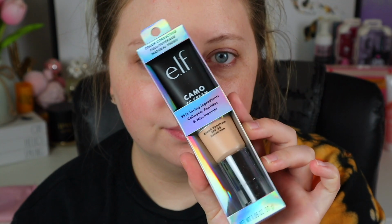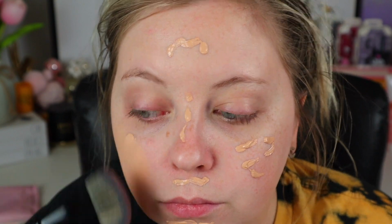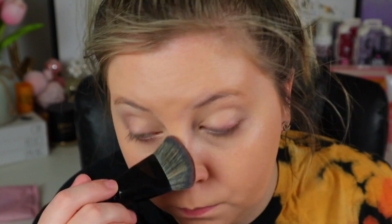Okay, so now I'm going in with the e.l.f. Camo CC Cream. This is a color correcting, full coverage, natural finish, plus collagen peptides and niacinamide broad spectrum SPF 30 sunscreen. I have mine in the shade 210N. I am applying this with a Morphe E63 brush because this was actually my only clean foundation brush, and as you can tell, I didn't add too much product, and this really is very much full coverage.